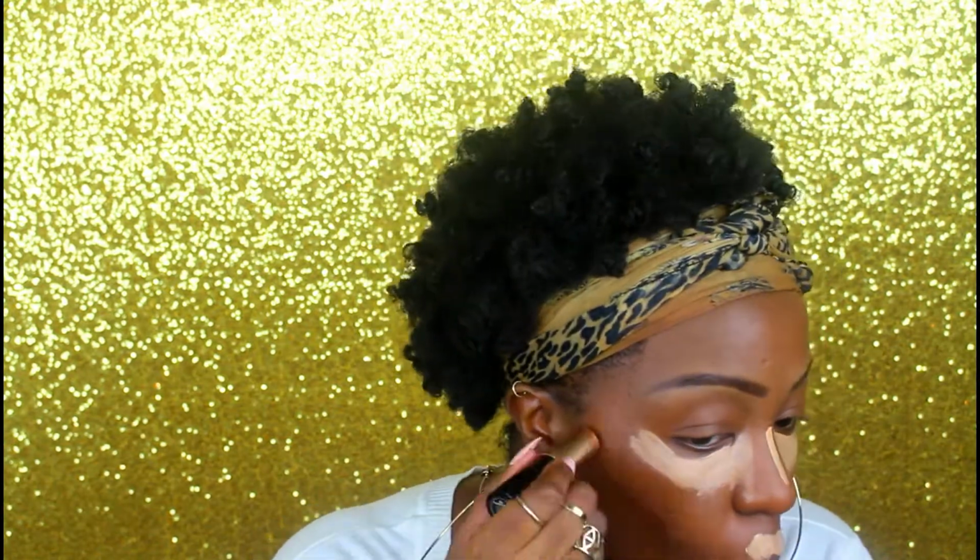So next I'm going to take the Bobbi Brown Espresso foundation stick to contour. And even though I didn't highlight up here, I'm still going to bring this up here just to help minimize this forehead of mine.